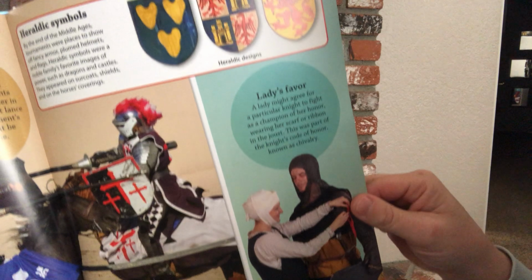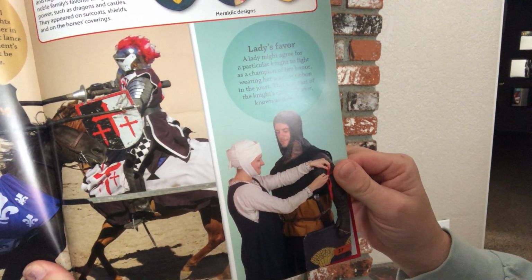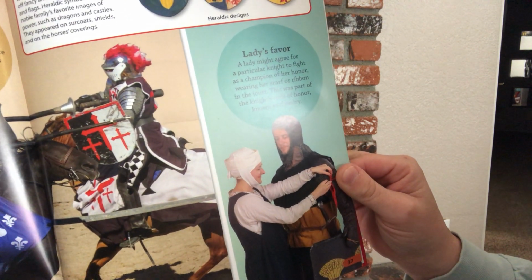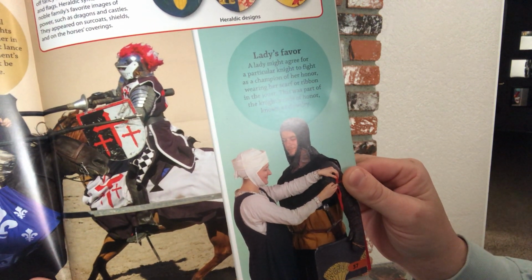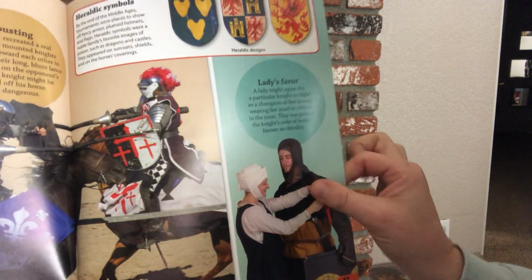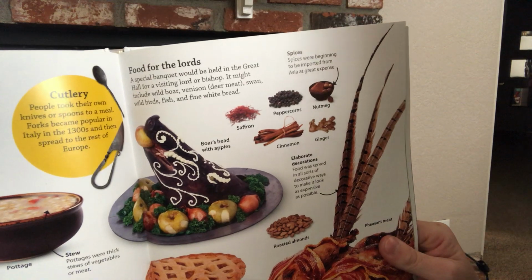Ladies' favor. A lady's favor might agree for a particular knight to fight as a champion of her honor, wearing her scarf or ribbon in the joust. This was part of the knight's code of honor, known as chivalry. Food and feasts.